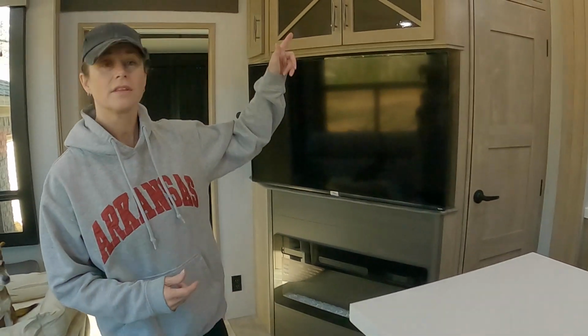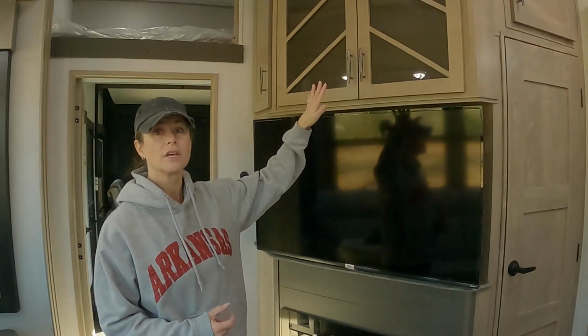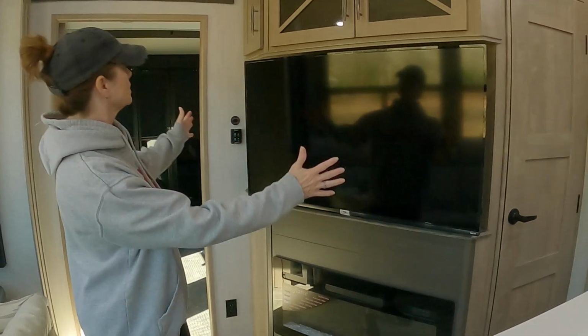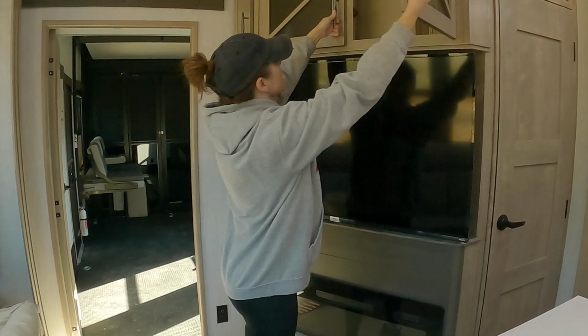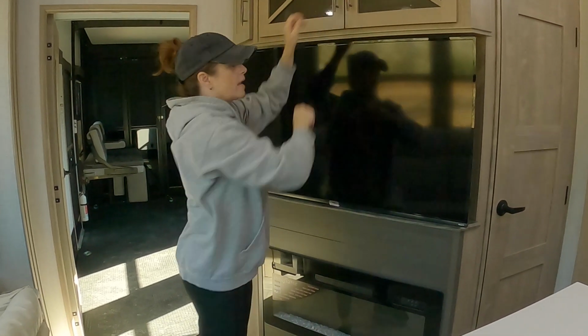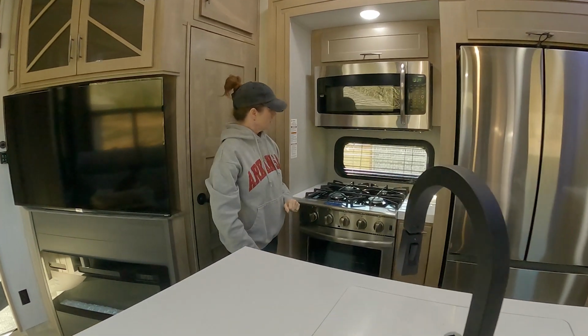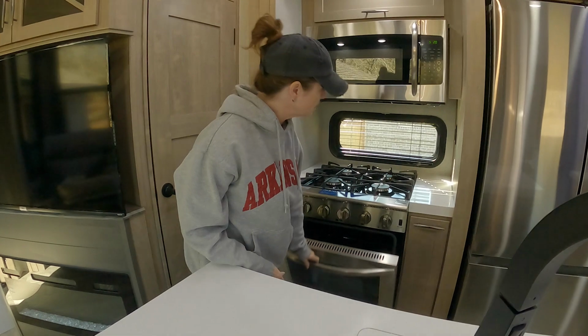Before we do, we want to give you a walkthrough of the 381 MS Momentum, a Grand Design Momentum toy hauler. So let's start in the kitchen. With the 2023, they have the lighter colors for the cabinets, which is really great. And the two-tone here, TV, and plenty of space up top. And your full-size Insignia range and good-size oven down there.